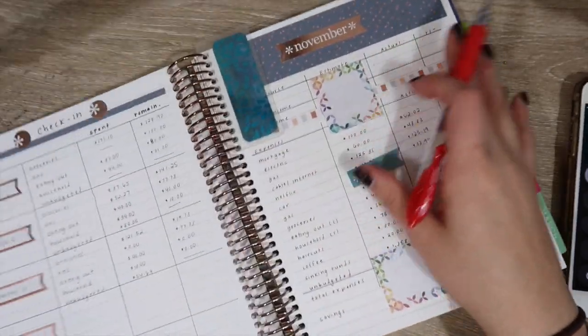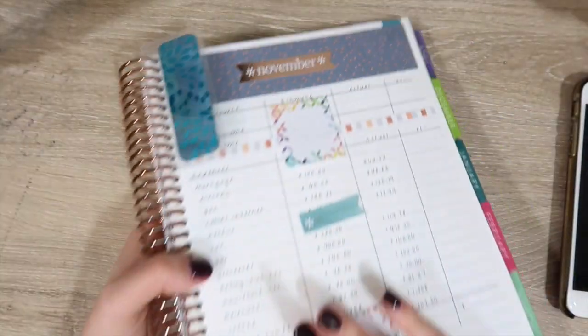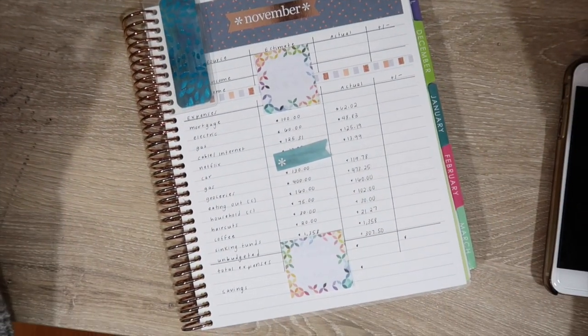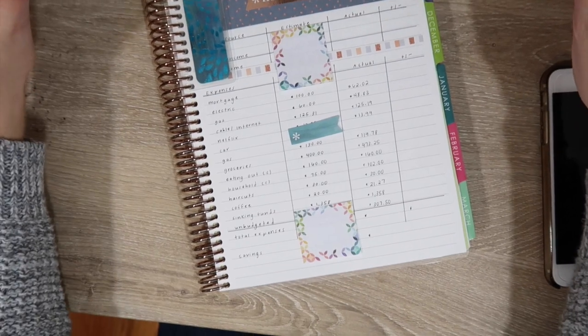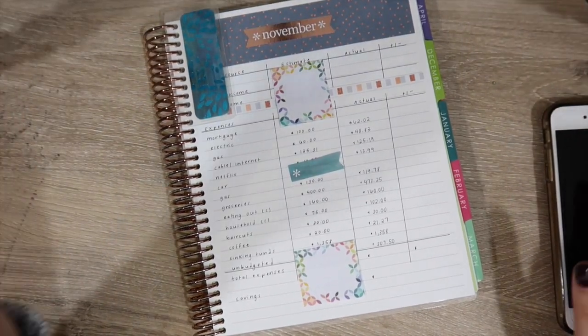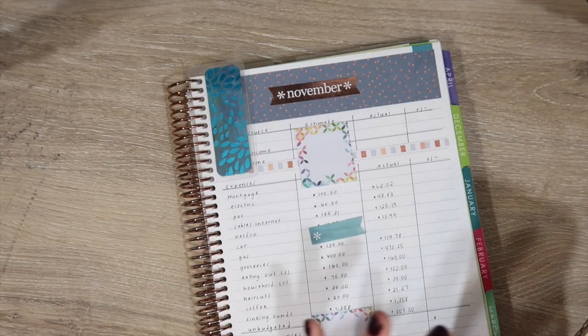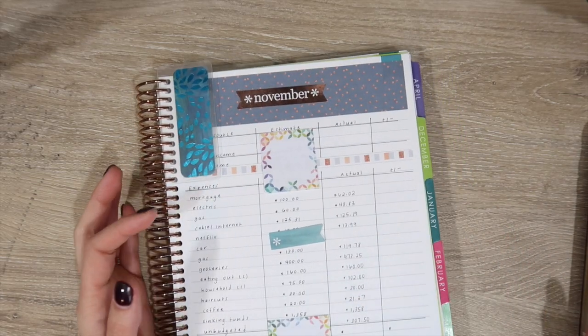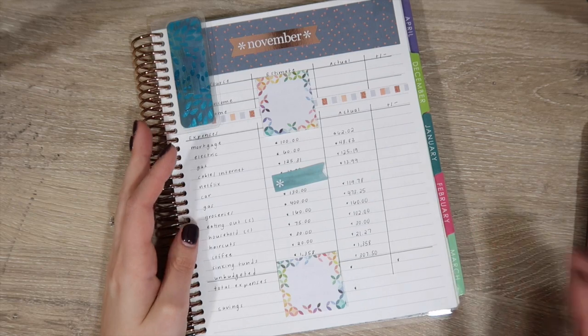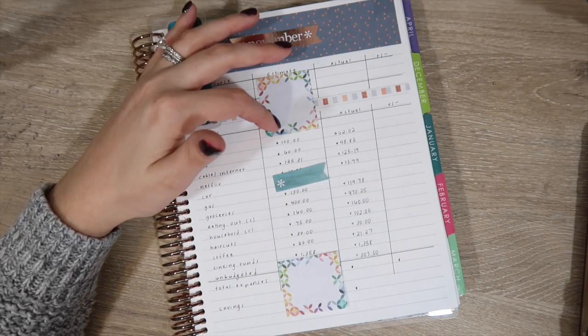So let's go ahead and just take a look and see where we're at. This thing is all over the place. I don't know what's going on with this. It just slips. Okay, so I'm just going to take my little calculator over here and see how we did.